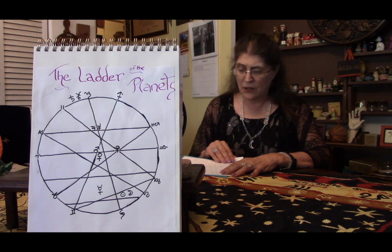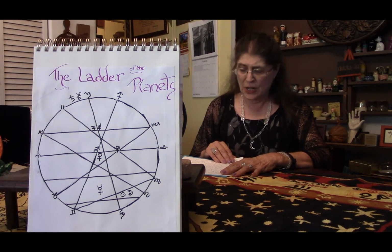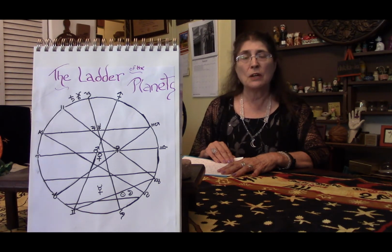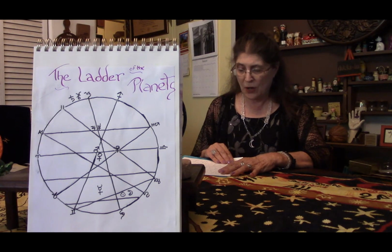Quadruplicities are the expressions of action. These are your cardinal, fixed, and mutable signs, and they're 90 degrees apart. There are 4 of them, and they can form a T-square aspect or a grand cross.